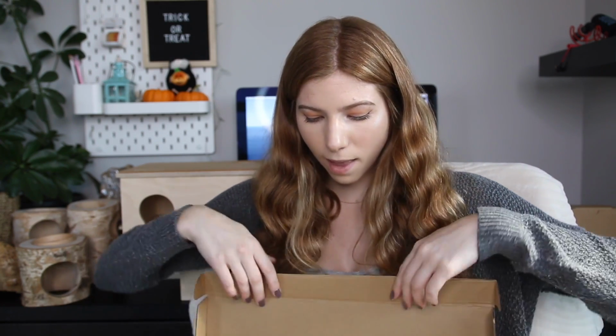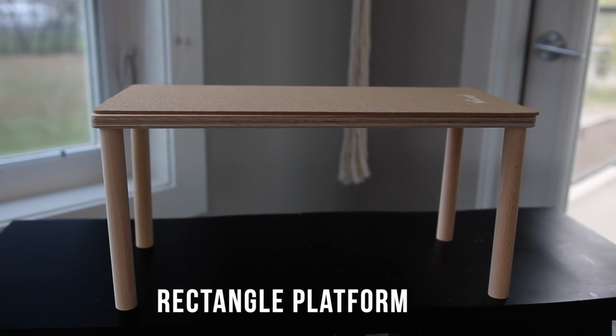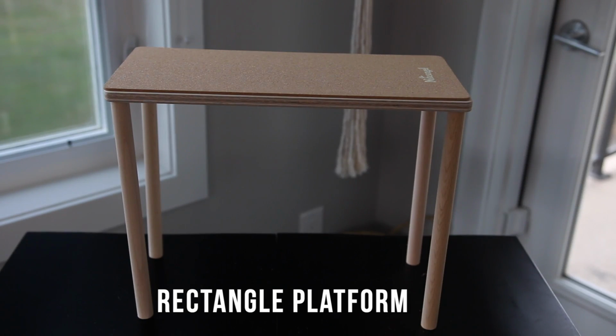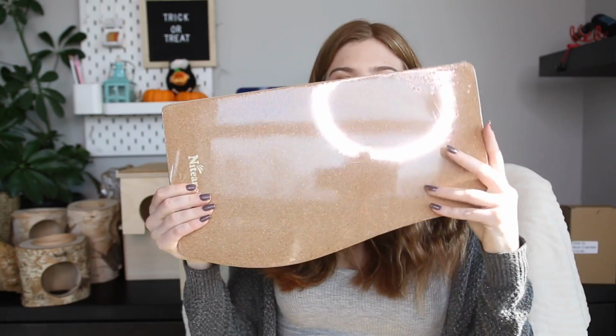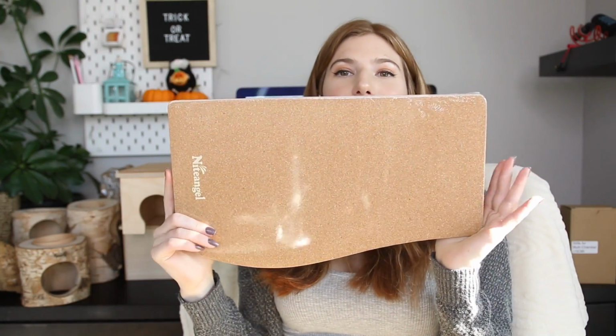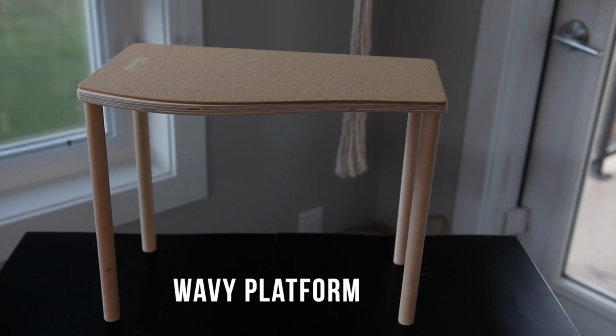So the first platform here is the rectangle platform. There are the legs here. There's 2 different sizes to choose from. And the second platform is a more, what pattern would you call this? I don't know. It's like got a little lip to it. And there also are multiple sizes for the legs.